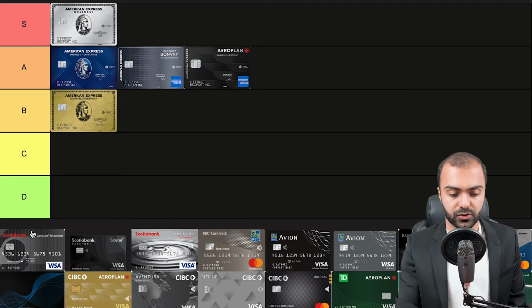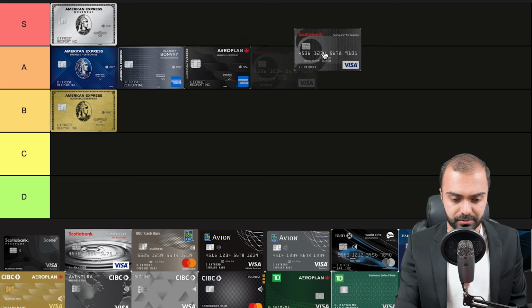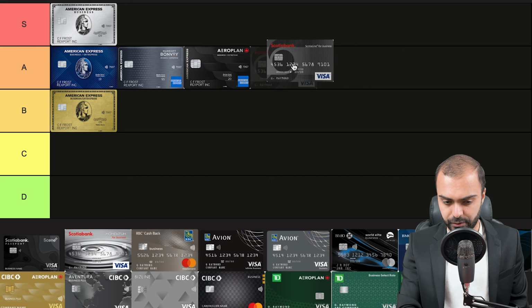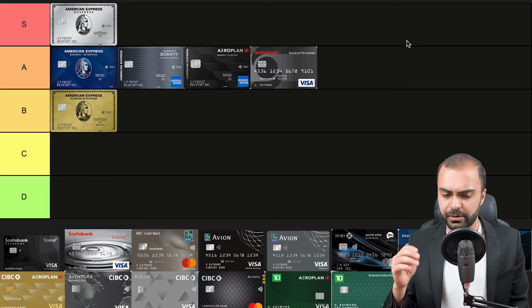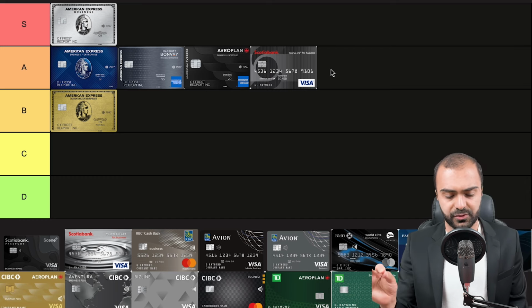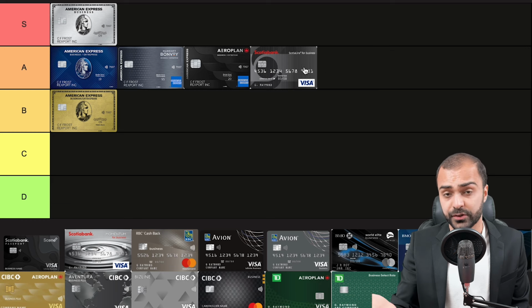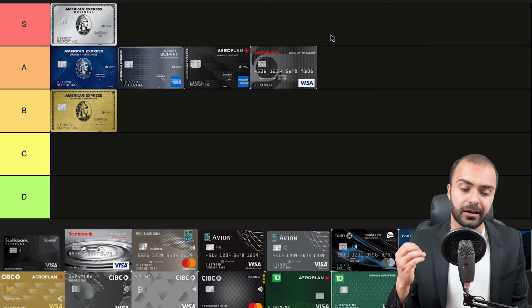Next up, we have the Scotia line business card. And this one goes in the A category for me because it is a free-to-own card. And it does have some very interesting and unique features. But that said, definitely isn't for everyone. So this one is free-to-own. So if you're looking for a free-to-own card, that's an option right there.